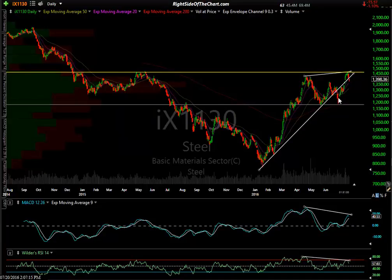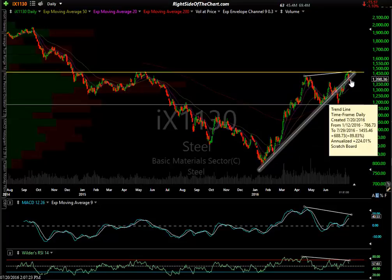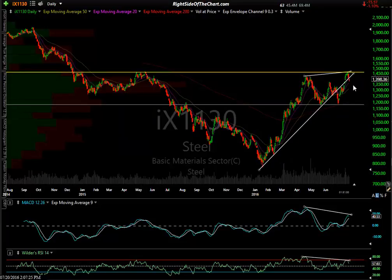And so what happened again? A fake out, if you will, or a brief breakdown, snap back up. This trend line had so many reactions, I would still give it some validity at this point. And so at least in this one sector, we have a breakdown as of today.